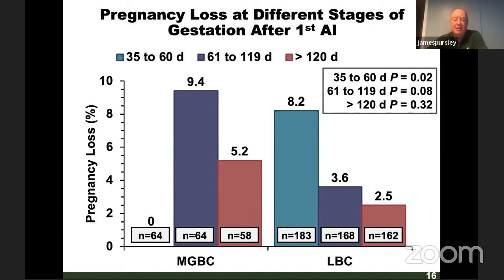So interestingly enough, there could be something there also with the developing embryo, the environment the embryo is growing in, et cetera, that makes those cows a little different. The cows that lost body condition, we're not sure how that would work, but certainly it could be a possibility there.